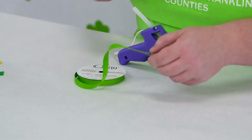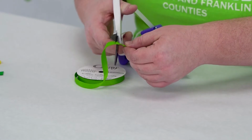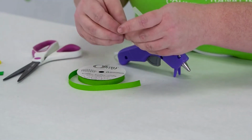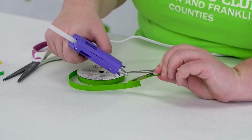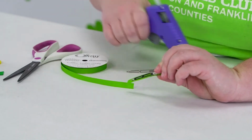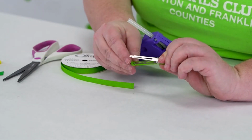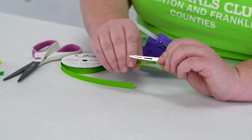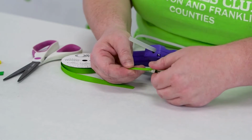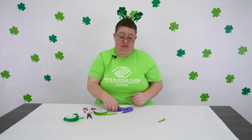All right, go ahead and trim your edge. You're gonna wanna give it just a little bit of a tail. Okay, because what we're gonna do is we're gonna go ahead and open up our piece, add a little bit of glue to the inside and fold that ribbon right on over. Just like that. All right, once this part's done, go ahead and set it off to the side. And we're gonna start making our clover pieces.